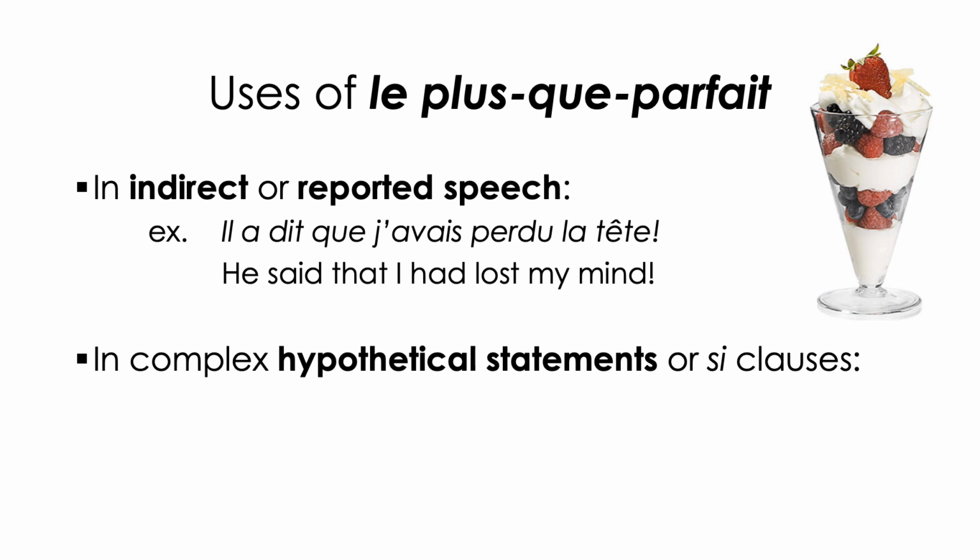Or this one that I've got in French and in English. Il a dit que j'avais perdu ma tête. He said that I had lost my mind. So here we've got a situation where somebody's speech is being reported in a sentence. So you can imagine that originally he said, "You've lost your mind." Il a dit que j'avais perdu ma tête. He said that I had lost my mind.